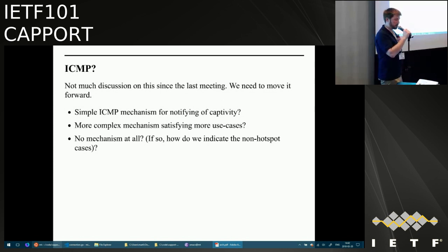I would personally prefer to have some ICMP mechanism, because I think it is nice for cases where it's not an all-or-nothing type of captive portal, but a captive portal used to notify the user of issues.